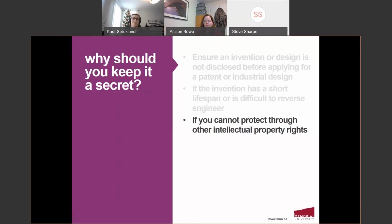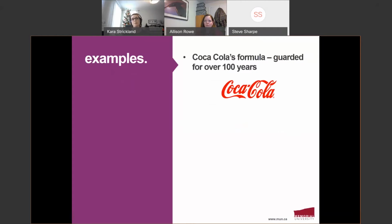Another might be you can't protect it through other intellectual property rights, or maybe at this point in time, you're still making a lot of modifications to a product, so you haven't finalized your design. So you might decide that right now you're not going to release it, so you're going to keep it a trade secret.